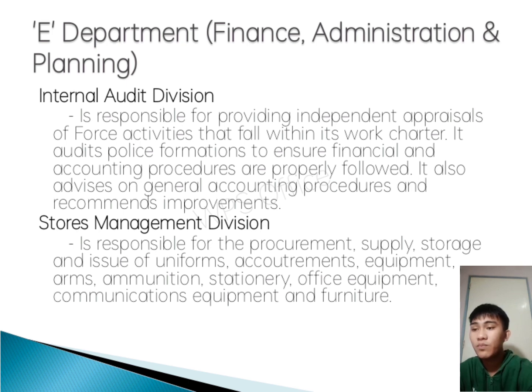The Store Management Division is responsible for procurement, supply, storage, and issue of uniforms, accoutrements, equipment, arms, ammunition, stationery, office equipment, communication equipment, and furniture.